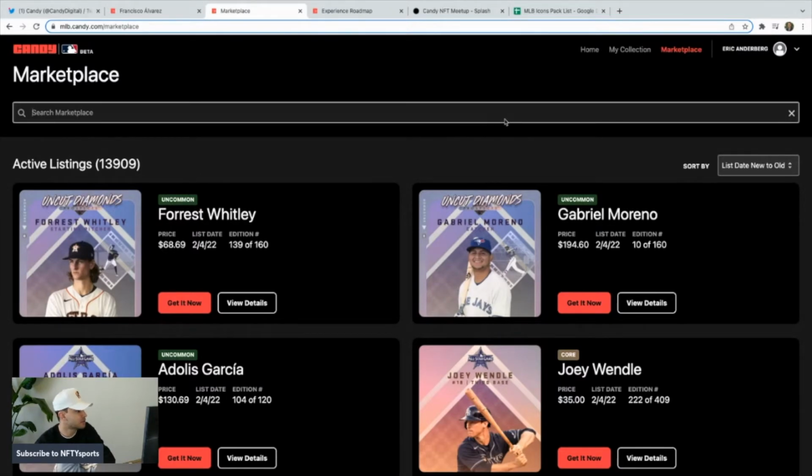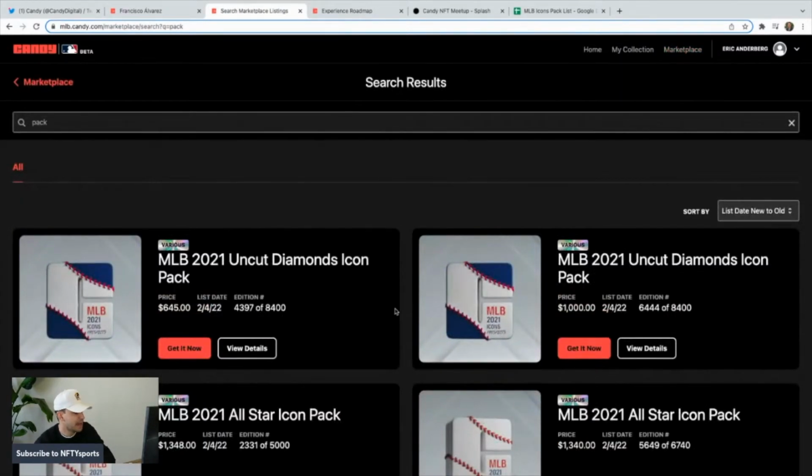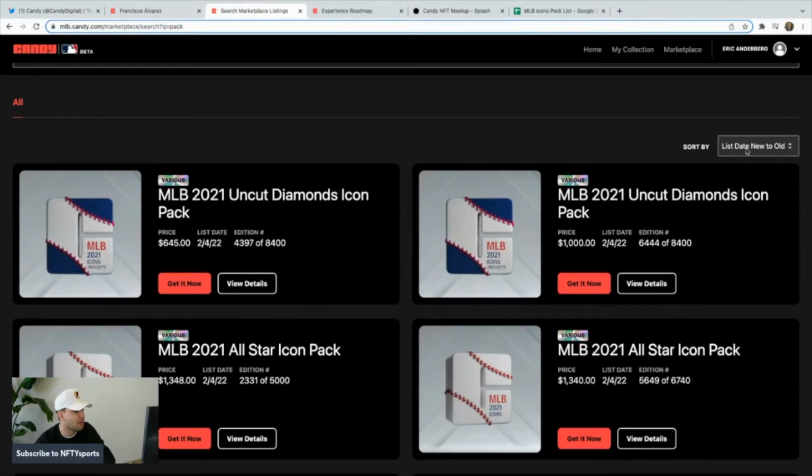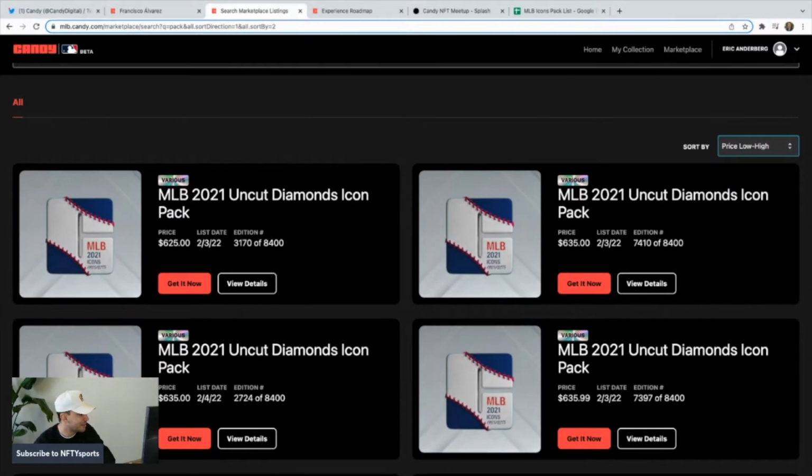Again, I have a super small collection, but I have looked at the marketplace, and I'll tell you what I bought things for and what they're now currently worth if I wanted to sell. I'm just going to search pack here. And as you can see, there are still unopened packs that you can buy on the marketplace. I'm going to search from low to high because these things are quite the pretty penny. $625 is the cheapest MLB 2021 Uncut Diamonds pack. That's the one that I was able to get my hands on.